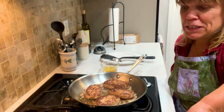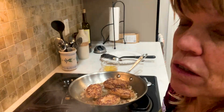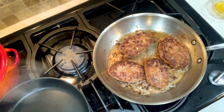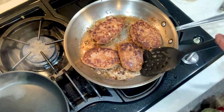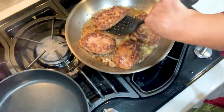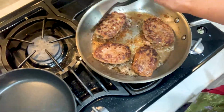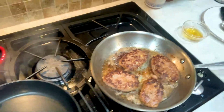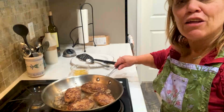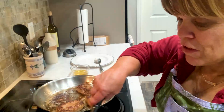Had to get my pan ready because I didn't do that yet. My water is boiling over here, waiting for me to put the potatoes in there. Let's see, are these almost done? Oh yeah. I think these are almost done. So I'm going to turn off this heat. Put them in the other fry pan and let them finish cooking in the oven.